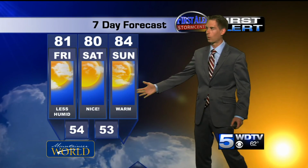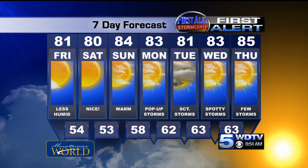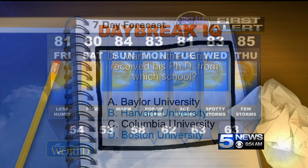Now, here's your 7-day forecast. Less humid for Friday, Saturday, and Sunday. Nice few days of weather there, but humidity comes back next week with showers and thunderstorms returning to our forecast. So enjoy the weekend weather while it is nice outside.